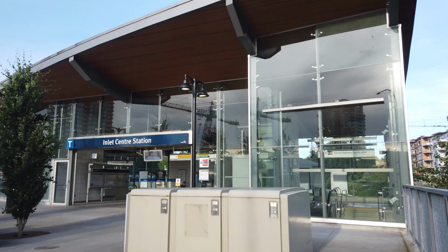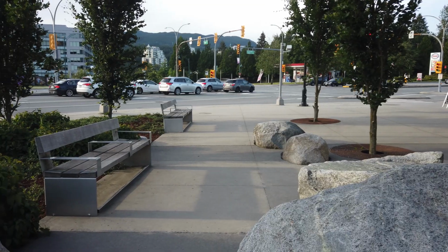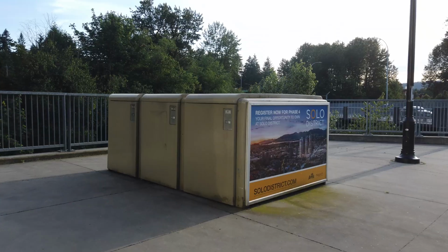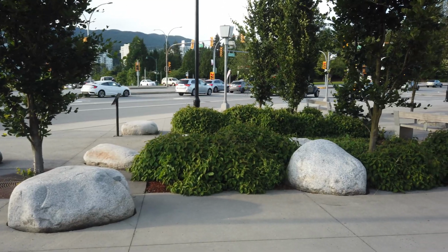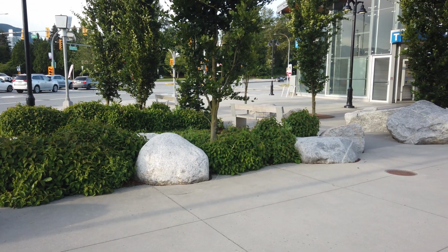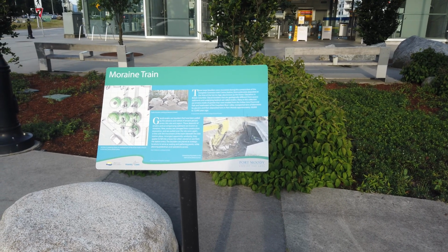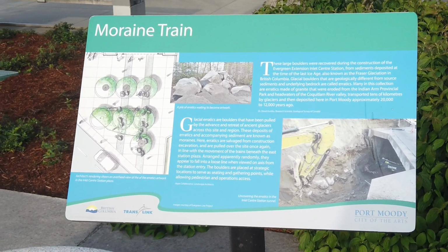Right outside the entrance building, we find a large plaza before we reach Barnett Highway. There's lots of greenery and natural decoration here as well, a bench so you can sit among the beautiful scenery, as well as some bike racks and lockers. The boulders here might not stand out too much, but they are more than just randomly placed, and actually comprise the first public art piece of the station. This piece is named Moraine Train by Hapa Collaborative, and these are actually glacial rocks salvaged from the construction of the station, which is pretty cool.